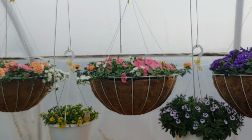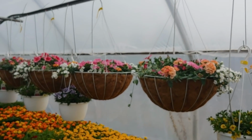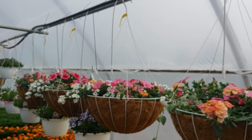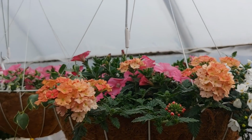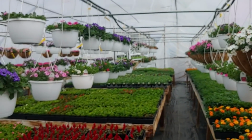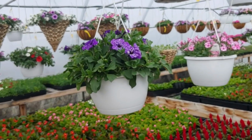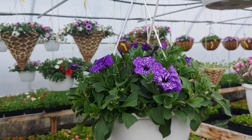Look how pretty those ones are. Those are nice. Wow. $45 for one of these. And I bet they will overflow with flowers even more than they already are. Huh, look at these speckled purple petunias. I don't ever remember seeing these speckled ones like that.